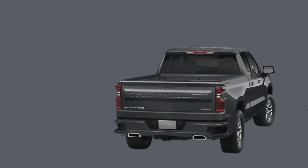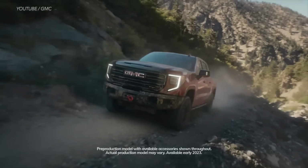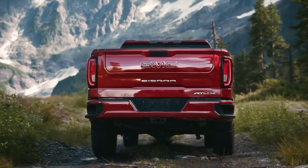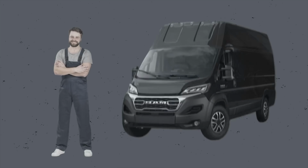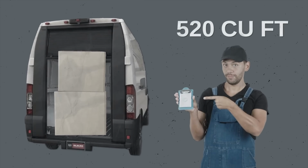But now, if you need cargo volume more than anything, it's time to consider a cargo van. It's no secret that trucks offer limited cargo space compared to cargo vans. To put it in perspective, the 2023 GMC Sierra 1500 offers 3 bed lengths. Even if you opted for the largest one, which is 8 feet long, you're getting just 89.1 cubic feet of cargo space. On the other hand, if you get a cargo van, take the 2023 Ram ProMaster, for example, we're talking 520 cubic feet of cargo space. So you can see it's a significant difference.